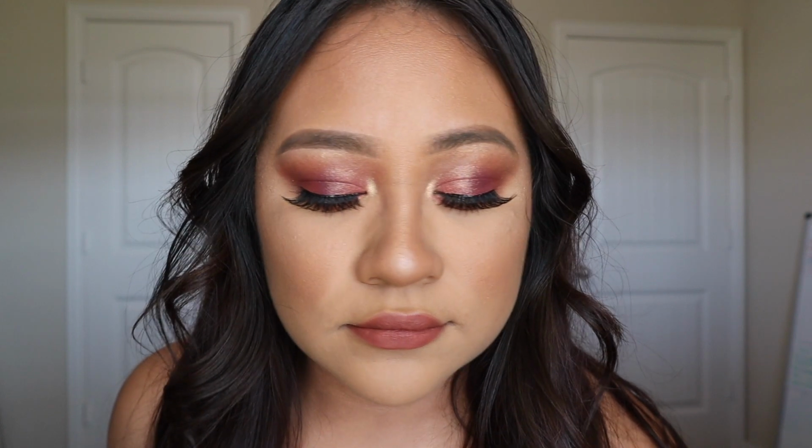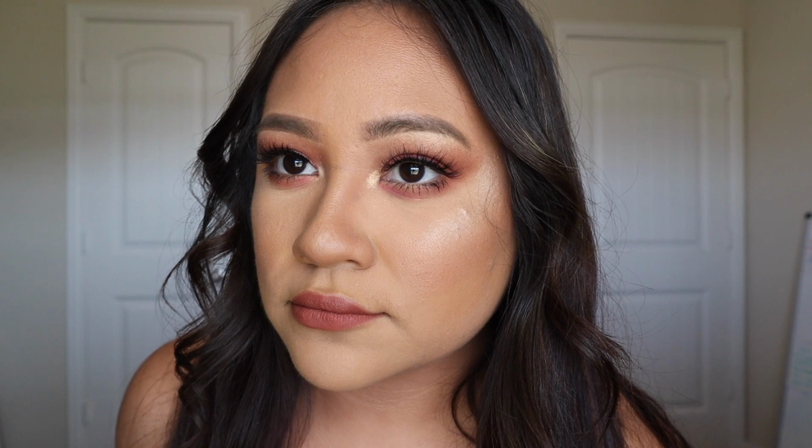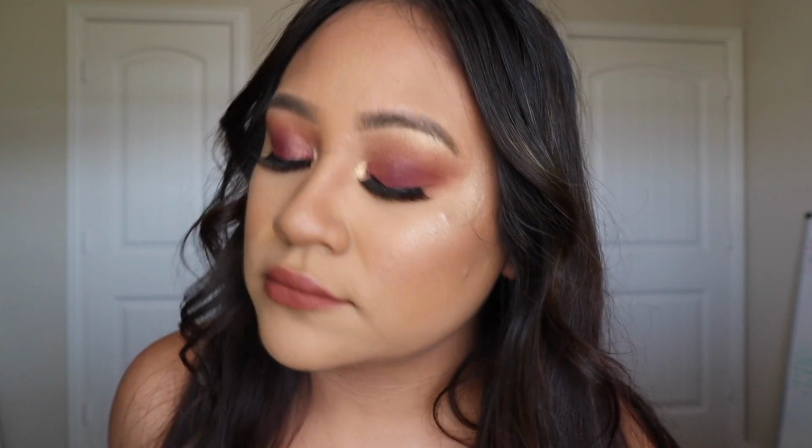So, given the final eye look, I really do love the outcome. The only thing is, of course, just the fallout. I mean, once I did put the setting powder and then I wiped it off, some of it did come off, but not all of it.